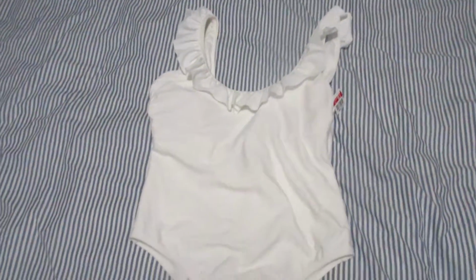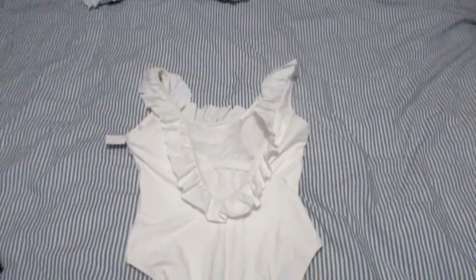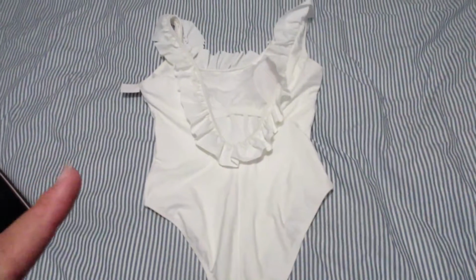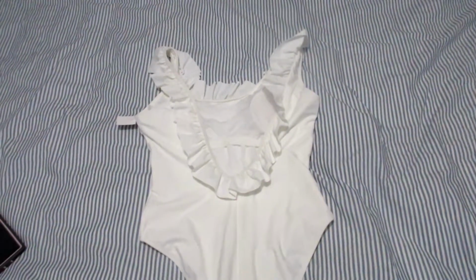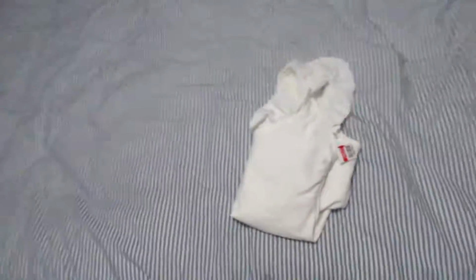Okay, so this is the super cute swimsuit that I found, and that is the back. Very cute. Don't buy it in white. That's all I'm going to say about that. Don't buy it in white. So that's going to be a future swimsuit that I wear on a vacation with my husband.